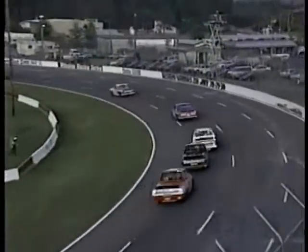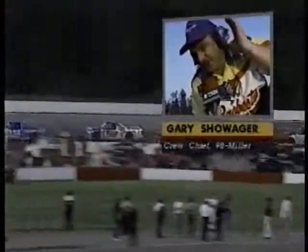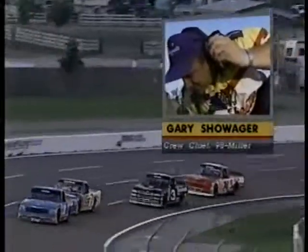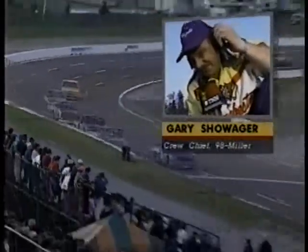Let's go down and check with Ralph in the pits. Well, Gary Showalter's Butch Miller's crew chief. This has got to be awfully frustrating for you. If you could get Butch to qualify a little bit better, he's certainly one of the fastest trucks out there. Well, we're working on it real hard. We'll hope we get a yellow with about 10 to go, then we can give him a run. Do you think the truck is good enough to give him a run? Oh, yeah, I think it's pretty good. We just need to get to him.